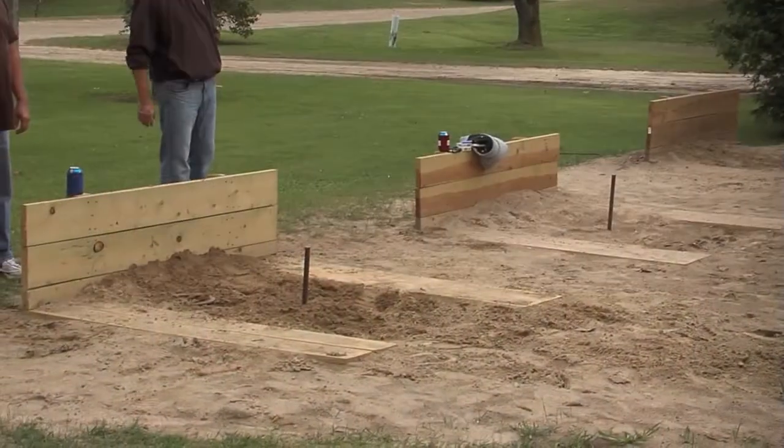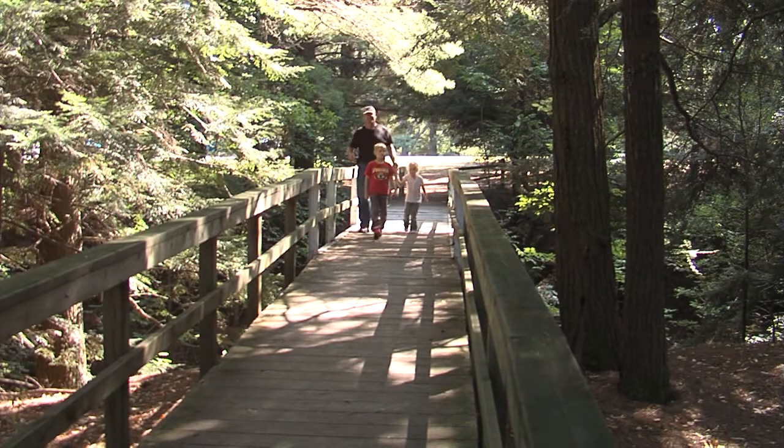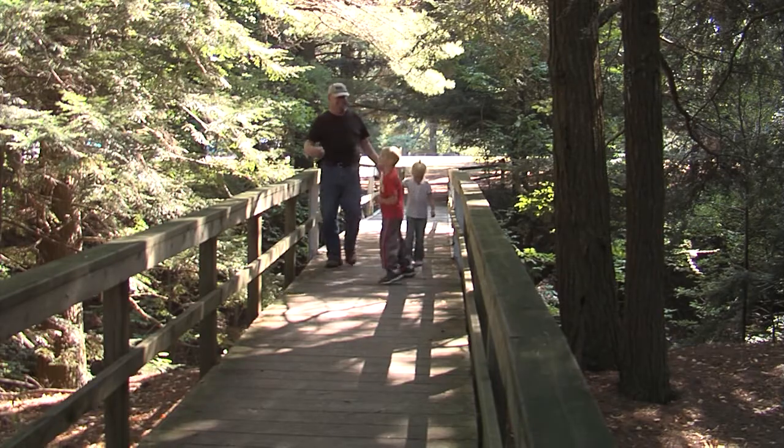There are 2 parts to the park, and they are connected by a scenic wooden bridge. Park manager Sherry and her husband Mike share their thoughts on this perfect little park.